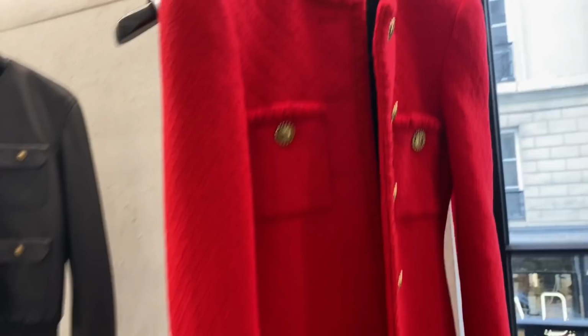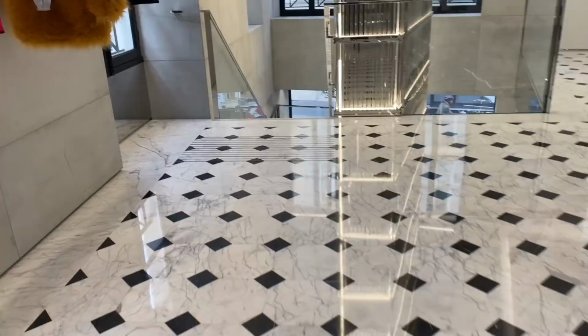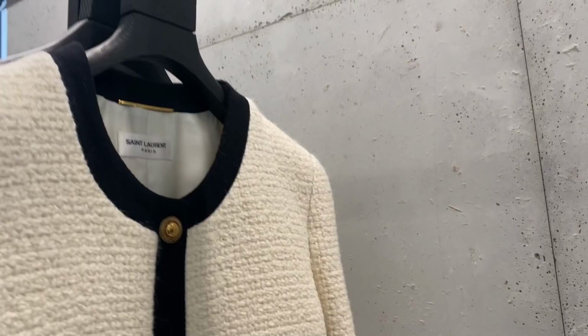Yeah, I like the style. Oh god, this is so pretty. The true red with the little gold buttons. It's gorgeous. I want to show you that white one after. It's gorgeous. So I want to show you this one over here. This one is beautiful. And these boots, so pretty.